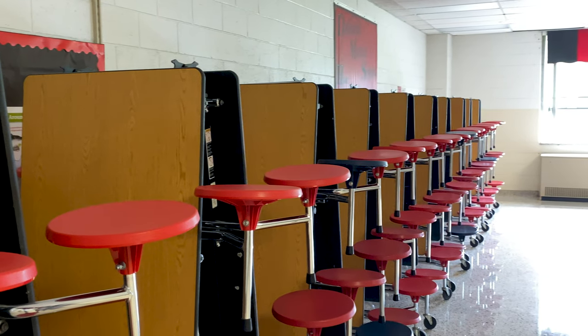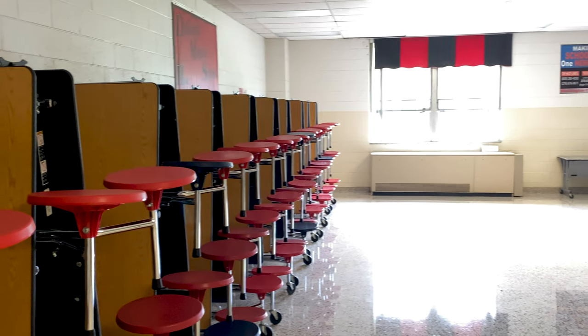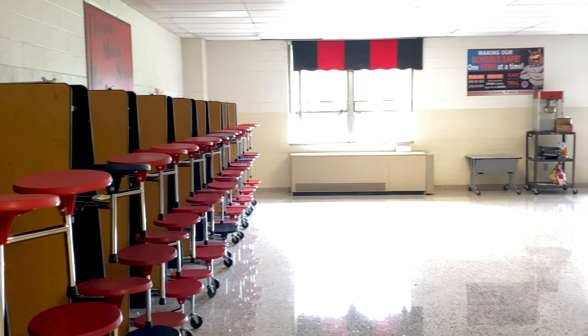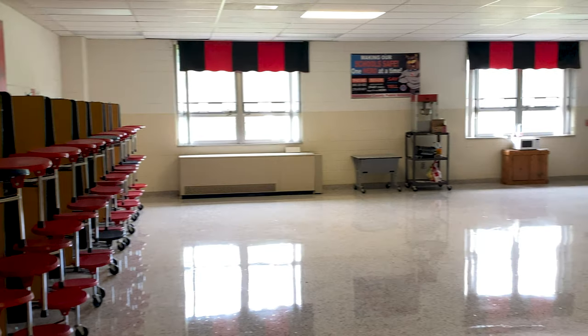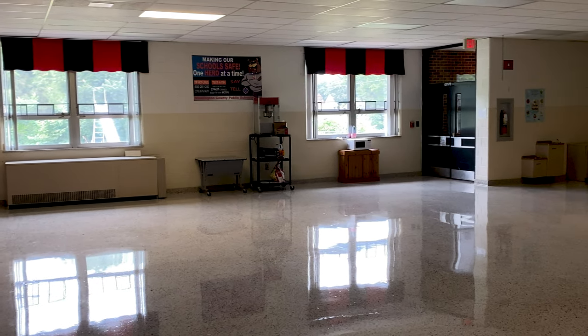Here is our cafeteria. Typically, students report to the cafeteria for breakfast and lunch. Once we return to full face-to-face instruction, we hope that students will be able to have many meals together in our cafeteria. Each grade level eats during their own lunchtime.